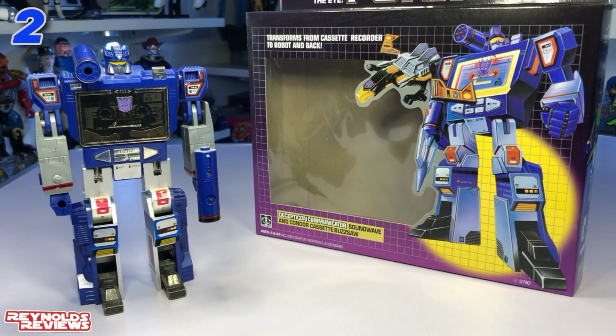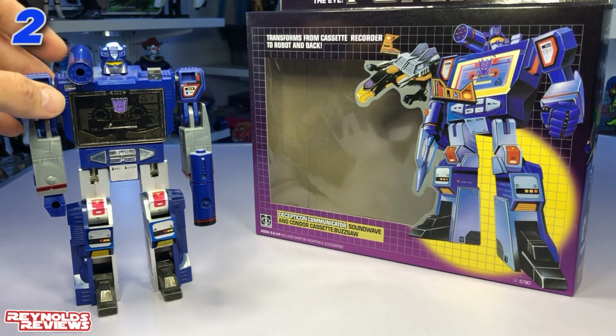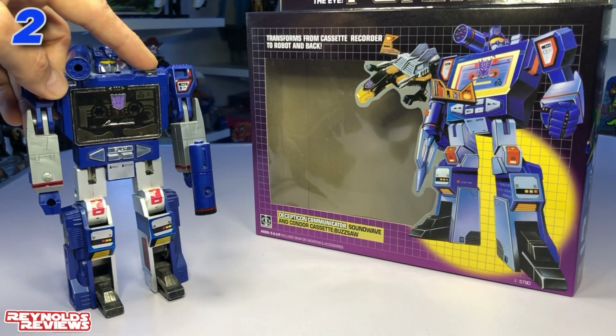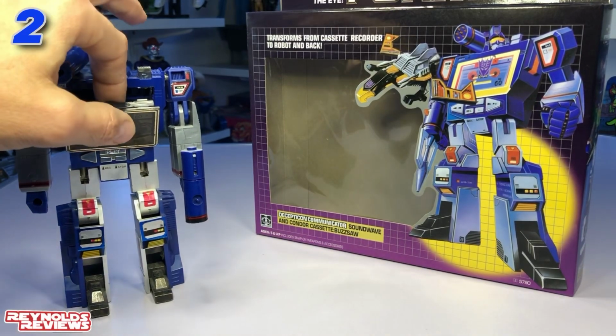So as you know, if you know Soundwave, one of the best Decepticons, one of the features was he could fire out little cassettes from his chest that turned into his sidekicks. So for example, Buzzsaw, Rumble, Laserbeak, Ravage, just to name a few. In fact, I think if I press that, I think I've got Ravage just inside his chest.